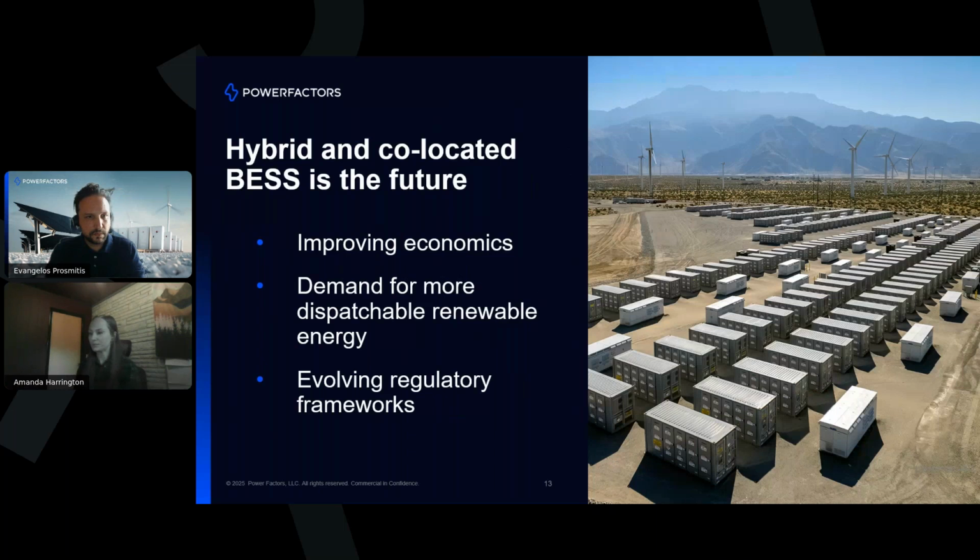So we're going to actually go back one, having a little issue with the back and forth. So in 2025, utility scale storage in Europe will surpass residential for the first time, and that's a tipping point. So storage is becoming a core grid resource. Evangelos, what do you see driving that shift?